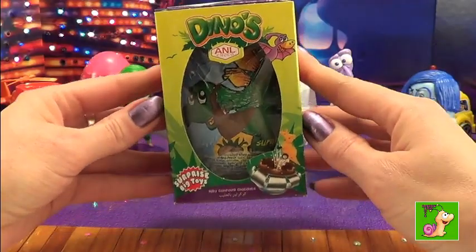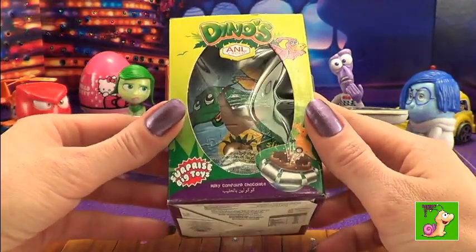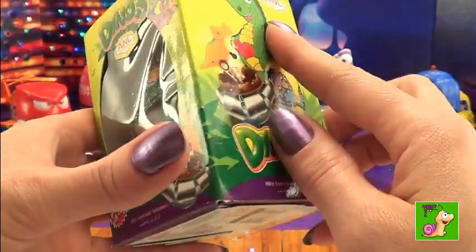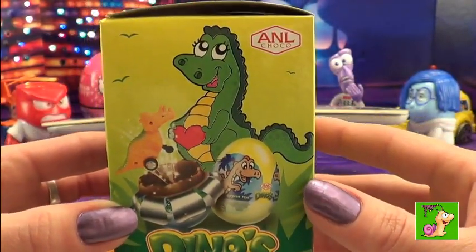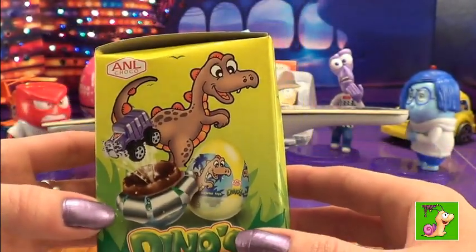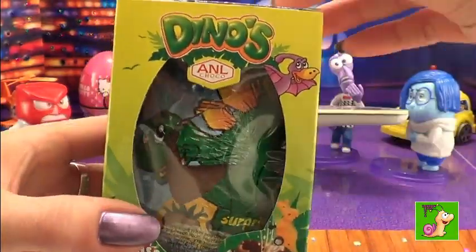And here's another surprise egg. It's a Dino's surprise egg. And it says that we'll find big surprise toys inside. It's a cute looking dinosaur. And another cute dinosaur. And a little truck. Okay, let's open it up.